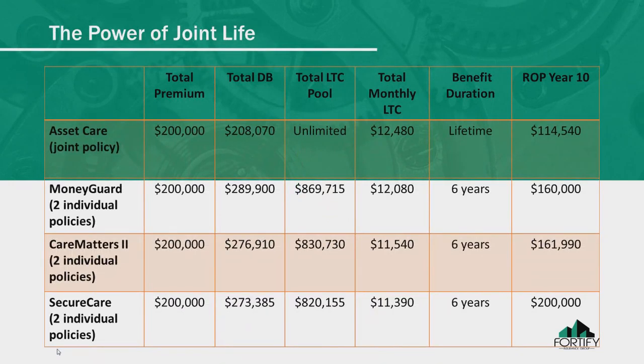So what you've got at top, that's our Asset Care that I just went through for you. And what I've done is I put total benefits in here. Okay, so total premium, $200,000. We have our death benefit, that $208.70. I combined that $62.40 a month. So ultimately we could get $12,480 a month between the two of them out of the policy.